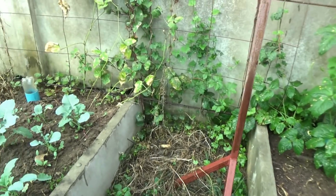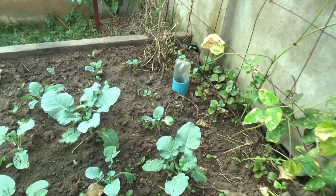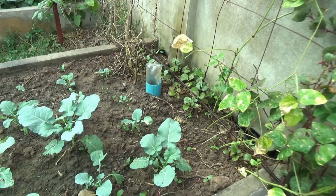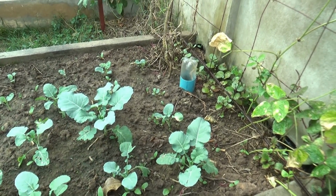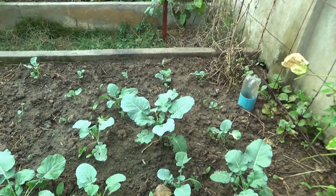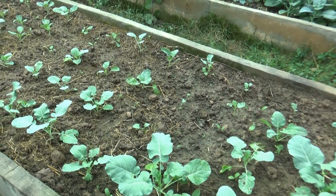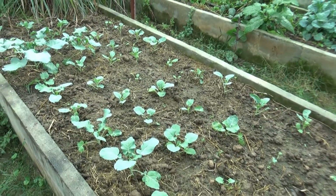This bed before here had beans in it. They got hit very hard with aphids. Very, very hard. So I took them all out. And this side is broccoli. The other side is Chinese kale. They basically look the same at this stage, but coming along, the broccoli is bigger, but the broccoli is older.